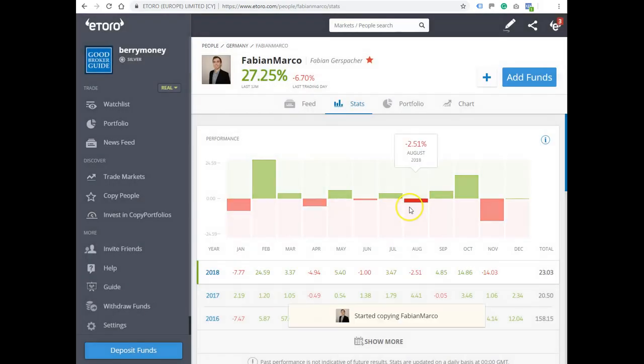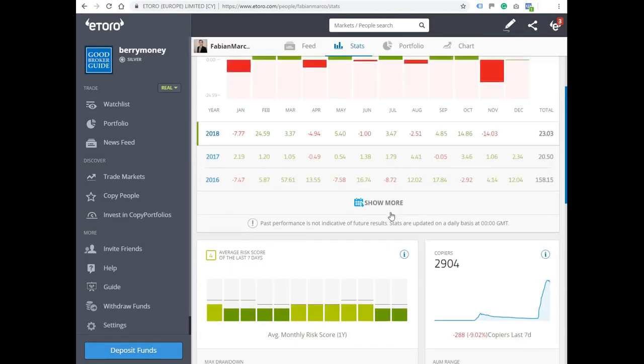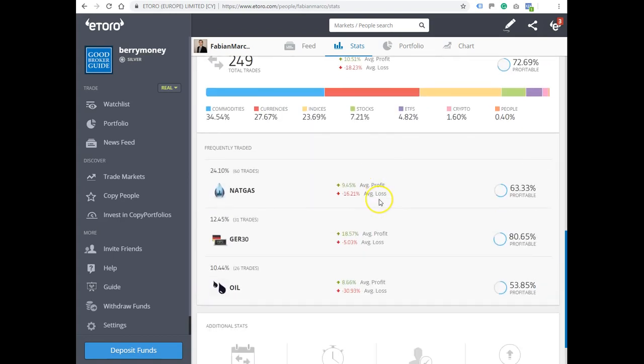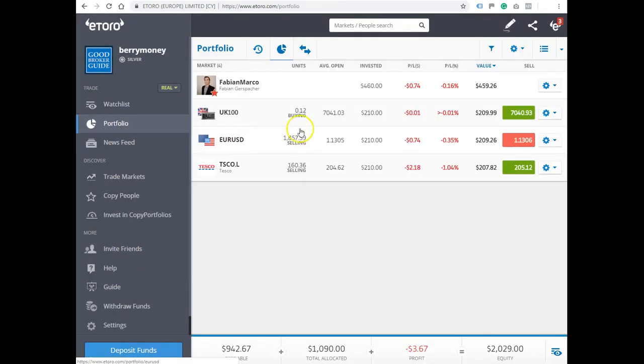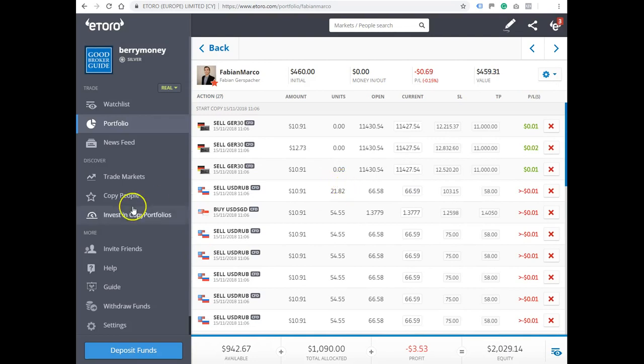Sort of copy his positions there. There we go. So I think we're copying him now. It's quite interesting. You can see how well he's done. I think he's an editor's choice at the moment, so he's got quite a few new followers. You can see where he trades frequently and what his positions are at the moment. So if we go to portfolio, there we go. We can see that we're following him, and it looks as though there are his trades there.